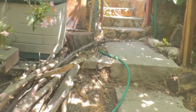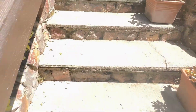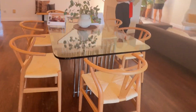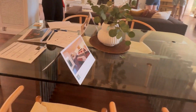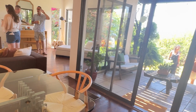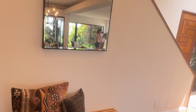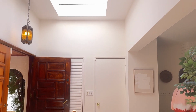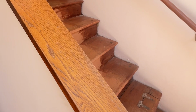Okay, let's go back up. They tried it. No, nothing. It was built in 1925. Never been on the market before. It's the same family that lived at school right there. This is the house in the middle right there. Like a secret step.